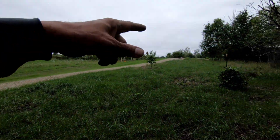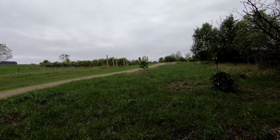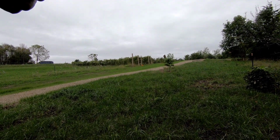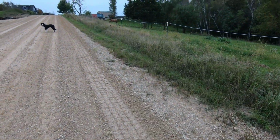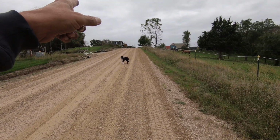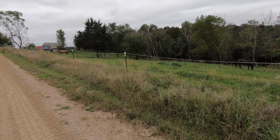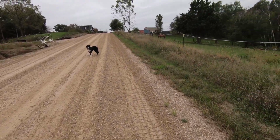Okay, I'm gonna walk straight up through here and go to the west pasture. I don't think I've been over there since late spring. Well, I had planned to walk through the pasture here, but the horses are over here, and I have this naughty girl with me, and she likes to try to herd the horses, which is a pretty dangerous thing.